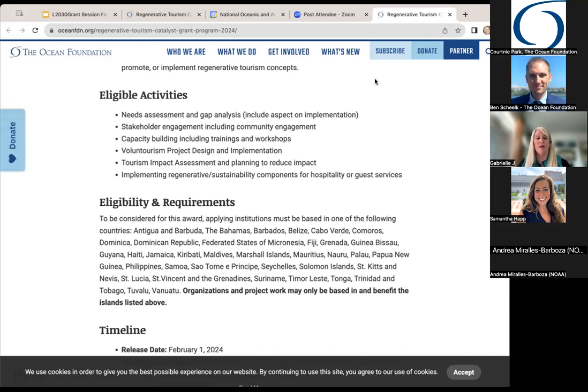Capacity building, volunteerism. So those are projects where folks travel to a region as a tourist, but they also do some volunteer work. So maybe they do mangrove planting or they do coral outplanting or fish surveys. There's a whole array of things they could do. Looking at tourism impact assessments, and then there's an implementation aspect to that as well on how to plan to reduce, and then implementing regenerative or sustainability components for hospitality or guest services.